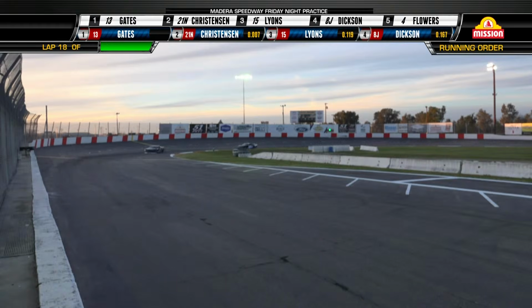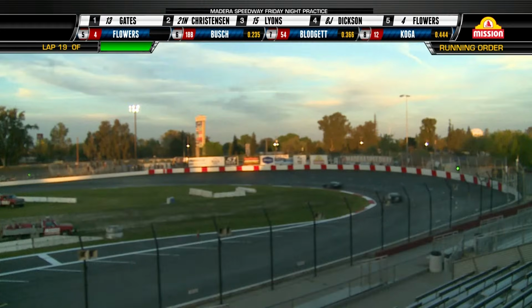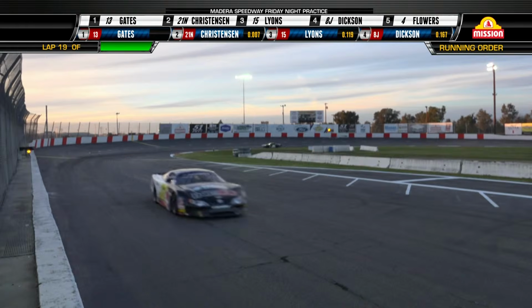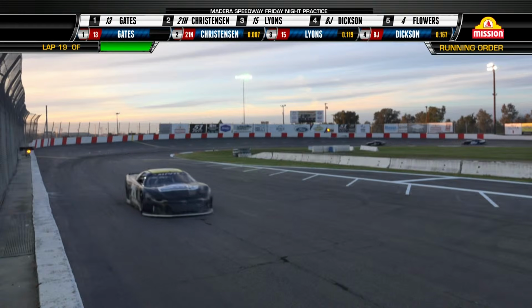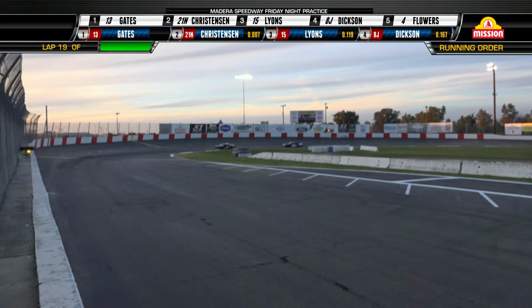Leaderboard right now in the juniors is Gates, Christensen second, Lyons still third overall. This is the overall speed of the juniors. Now, bad news for the young Lyons car. That's the hotshot driver from Illinois, the dirt driver. He just broke an oil pump in half. Lost oil pressure, they dropped the pan. Oil pump busted in half, going to a backup engine with the HGC Motorsports crew.